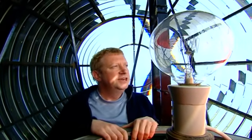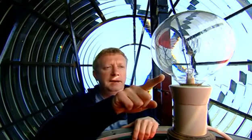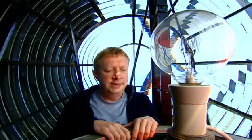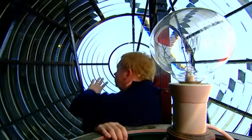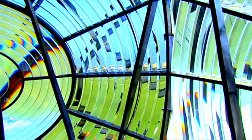This is very much the business end of the lighthouse. Here is where the carbon arc lamp would have been placed. Fortunately now it's an electric bulb. Boo hiss. This arrangement is called the dioptric.